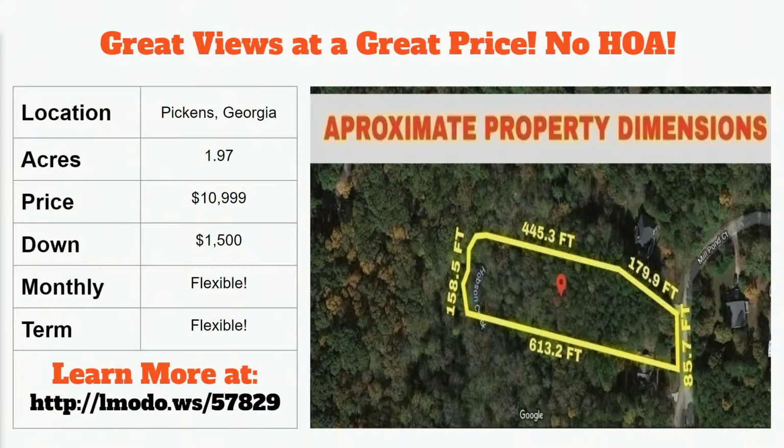Pickens. This is not Colorado, by the way, but I didn't change states. And so this is a first because we didn't have one of those fancy cover ones for this state. We're going to head over to the state of Georgia. We've never talked about Georgia on this show before. State of Georgia tonight, in Pickens, Georgia. 2 acres, $11,000, $10,998 with $1,500 down and flexibility.